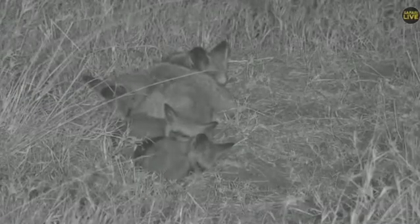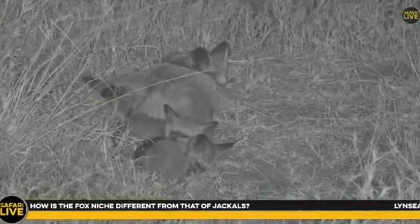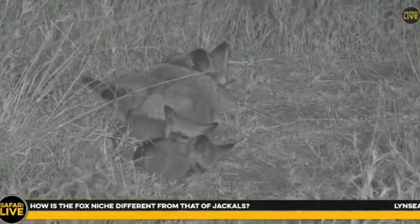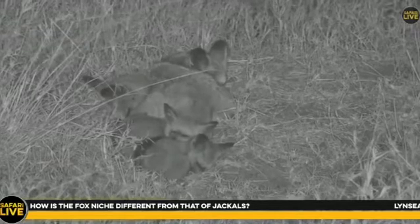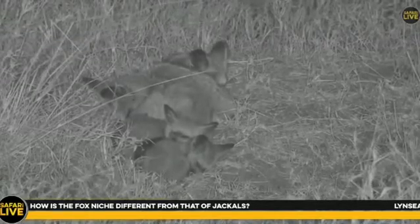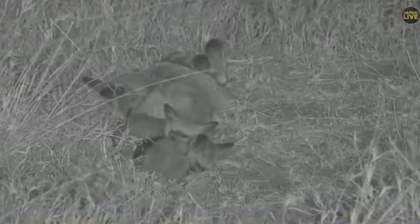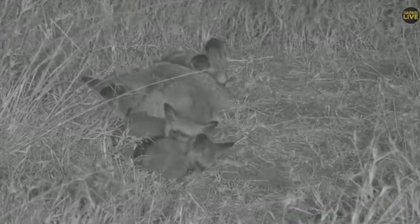Hello, Lindsay. Well, there's not many foxes in South Africa. In Southern Africa, we've got the Cape fox, and then we've got the bat-eared fox. And you want to know about the niche and how it is they specialize? All of these animals, to be able to fit into the carnivore hierarchy, need to be able to specialize in certain things.